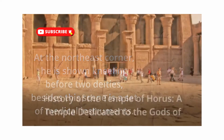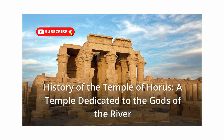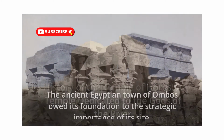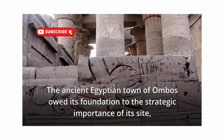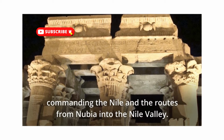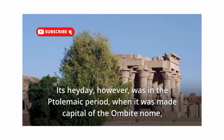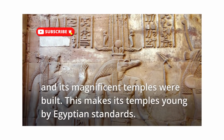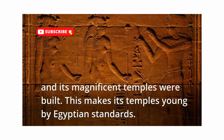History of the Temple of Horus, a temple dedicated to the gods of the river. The ancient Egyptian town of Ombos owed its foundation to the strategic importance of its site, commanding the Nile and the routes from Nubia into the Nile Valley. Its heyday, however, was in the Ptolemaic period, when it was made capital of the Ombite nome and its magnificent temples were built. This makes its temples young by Egyptian standards.